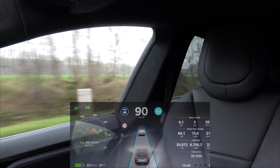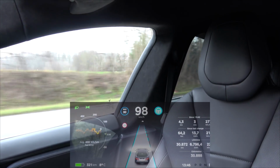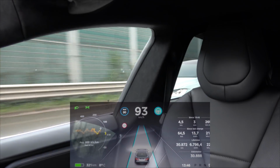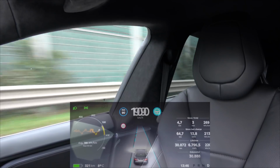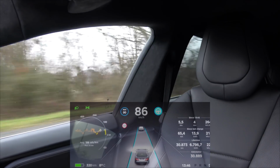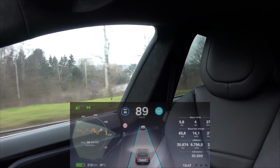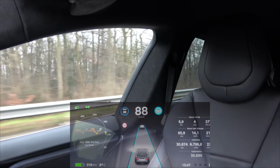Okay, so let's try that again. I'm going to take a little bit more distance. Passing the car now. Taking a little bit more distance, like one car length. Yeah, it's immediately going. So the camera enabled, ultrasonics disabled, and it automatically goes. That leads me to conclude that it's purely on the ultrasonics that it's happening.